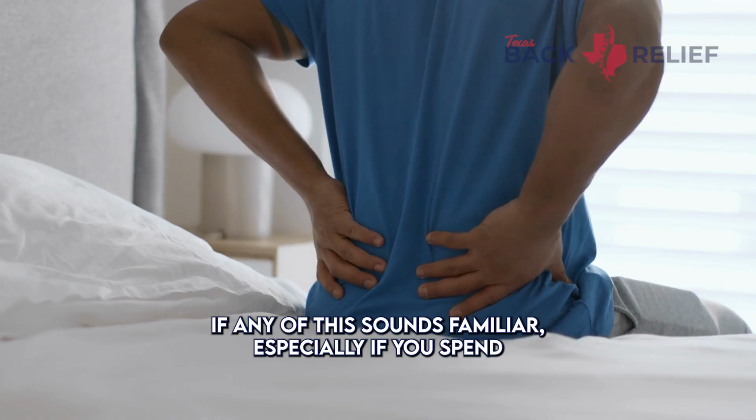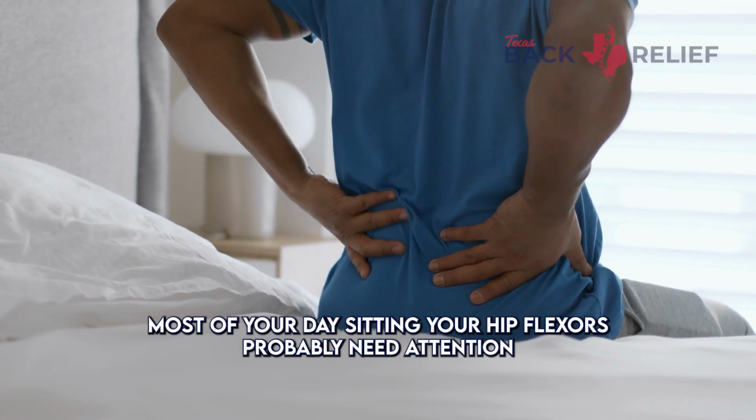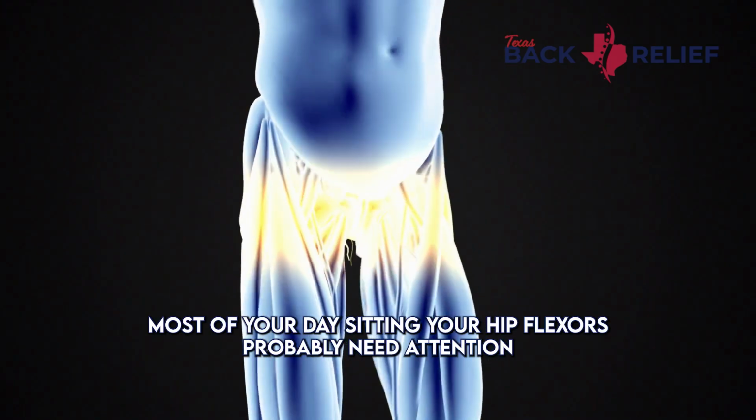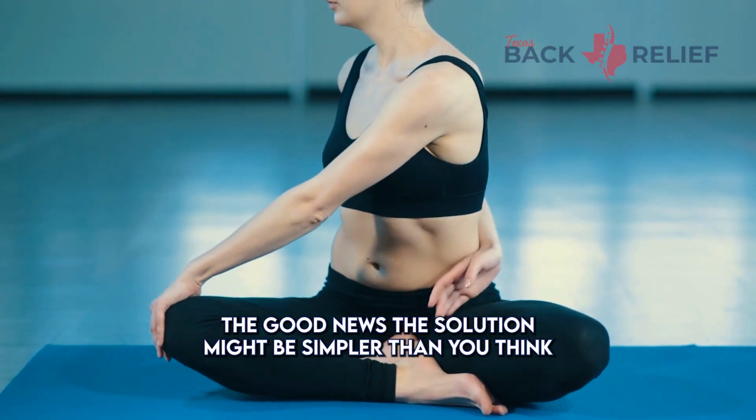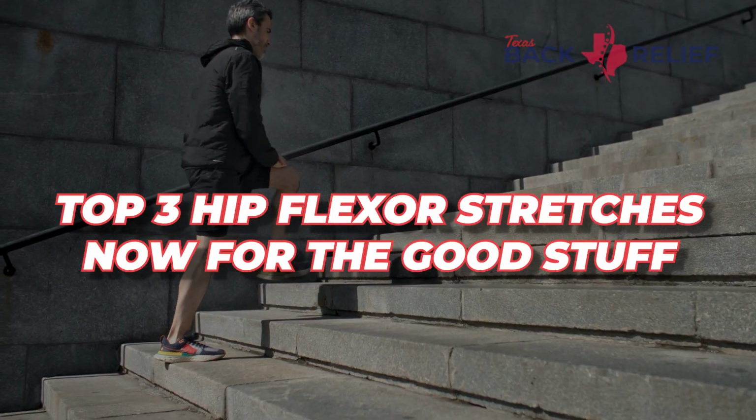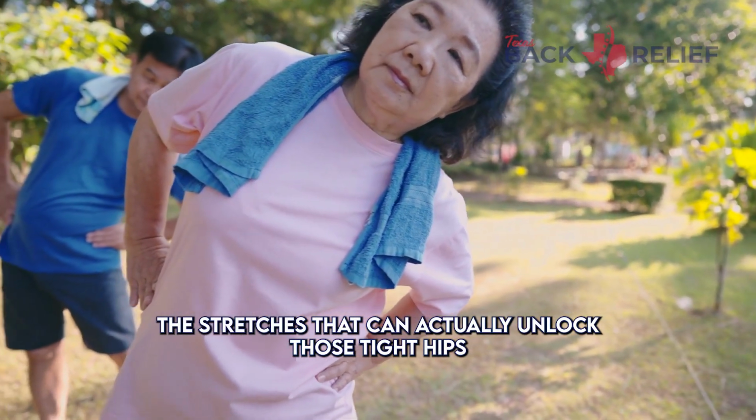If any of this sounds familiar, especially if you spend most of your day sitting, your hip flexors probably need attention. The good news? The solution might be simpler than you think. Top 3 hip flexor stretches. Now for the good stuff: the stretches that can actually unlock those tight hips.